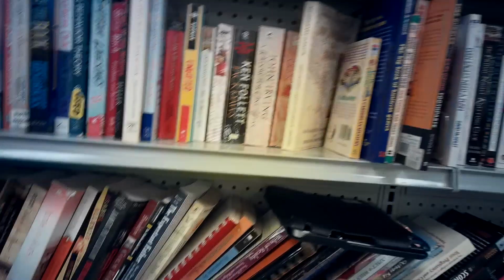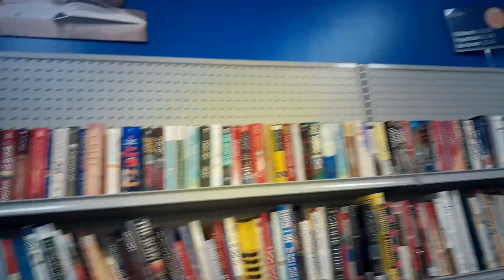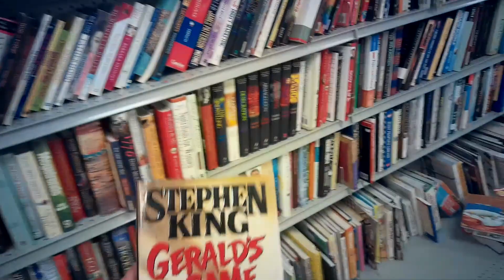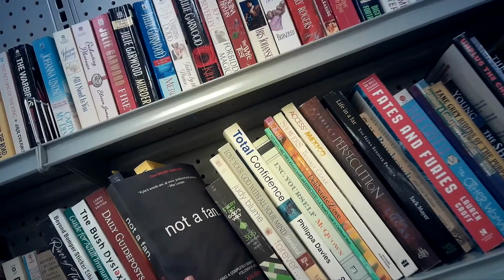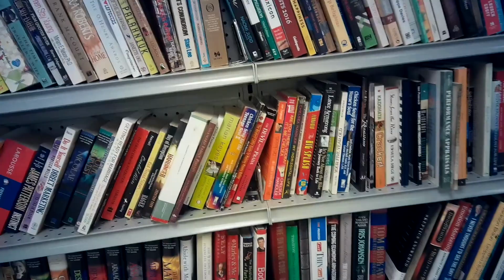It's $1.50. And then I also found Gerald's Game. I saw the movie last year, and the movie's based off the book, and I'm pretty sure the book's probably better. So I went ahead and ended up getting that as well. And the guy who checked me out gave me a deal on both books, 99 cents each. He was feeling generous, he said, so that's what I got.